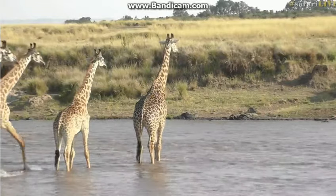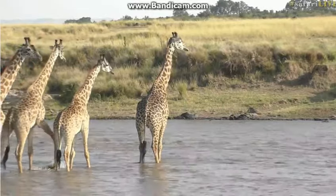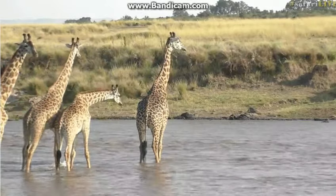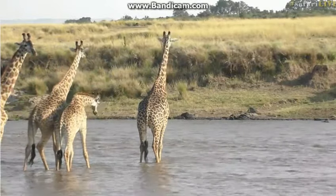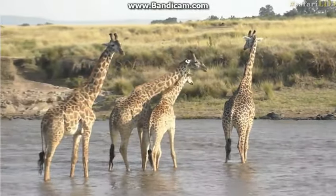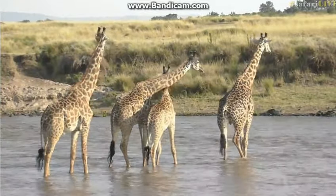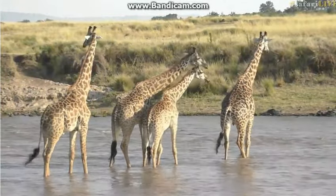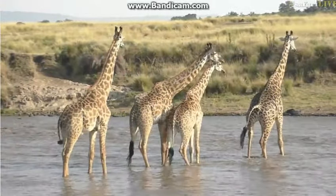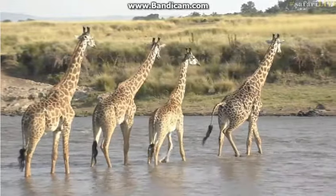Now that's probably waist deep for you and I. We can walk full length underneath the giraffe's tummy. So there by his front legs, we'd be able to walk underneath that without touching our head. That's how big these giraffes are. Look at this youngster, still trying to have a game. This is really, really amazing. See, a little tail coming up over there, a little bit of dung coming out.